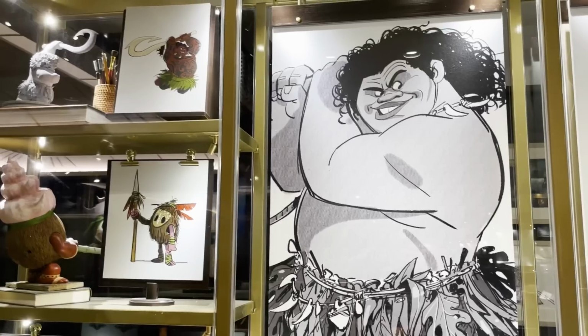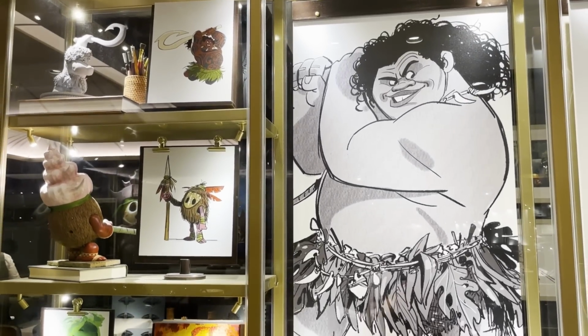There are 3 restaurants on board every single ship. There's one that's more animator focused, more animation, more whimsical, probably from the movies.